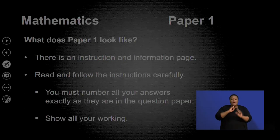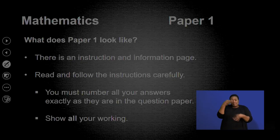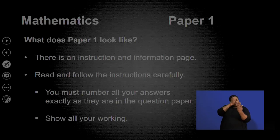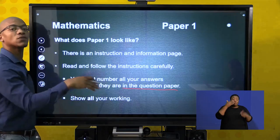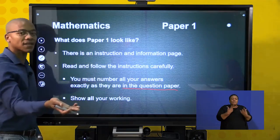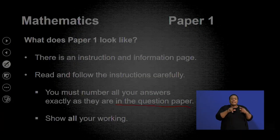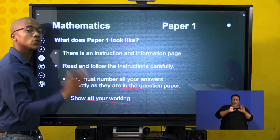The other thing is there is an instruction and information page that is available for you. Please read the instructions and follow them carefully. You must number all your answers exactly as they are in the question paper. So what this means is if you start with question 5, you can leave 5.5 and go to question 6 and only do 5.5 after question 6. And then also you need to show your working, because remember your marks lie on what you show us in terms of your steps.